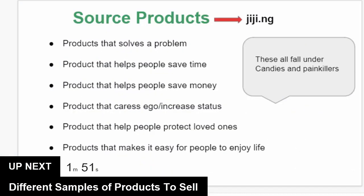But here is what is more important. You have to sell a product that solves a problem, or a product that people are passionate about. A product that helps people save time, a product that helps people save money, a product that carries ego, or helps increase someone else's status.